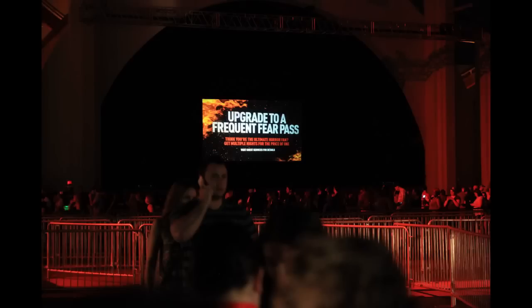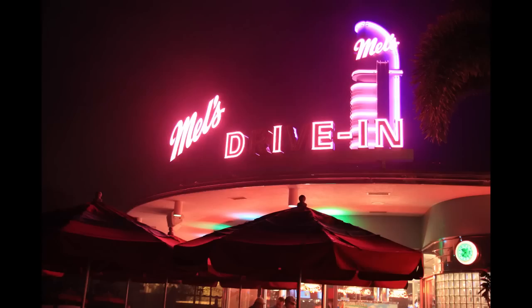This is the line for The Walking Dead that they have out here, queuing around out front of the main stage. And right now, it just looked like they were advertising for a frequent Fear Pass, but I guess they have some trivia up here for The Walking Dead. That's what the report has been from others. I didn't see it myself, but that's the case, apparently. Mel's Drive-In has its usual Halloween makeover, transformed into Mel's Die-In.